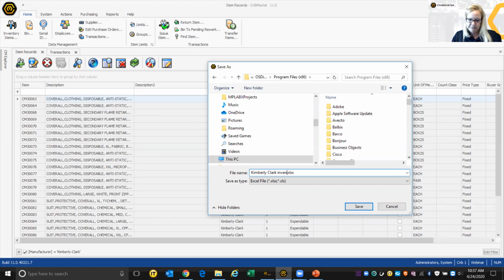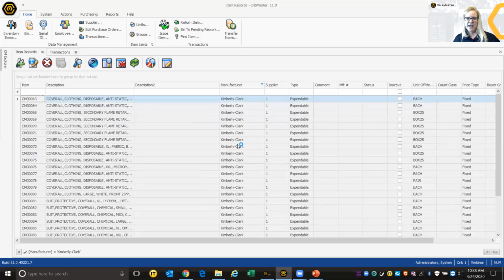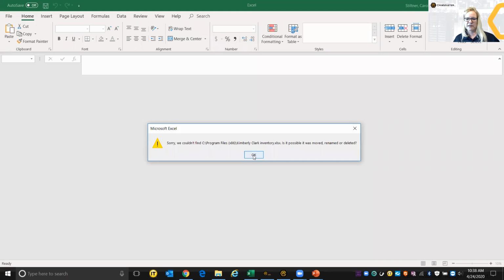Inventory. And I'm going to say save. And you can save this anywhere on your network, FTP locations, whatever have you. And if you happen to be on a computer that is running Microsoft Excel, it will even ask you if you want to open it up, and you can click OK. And it will take over.